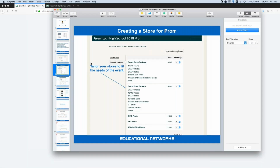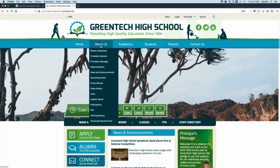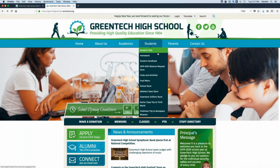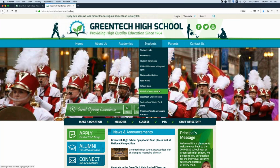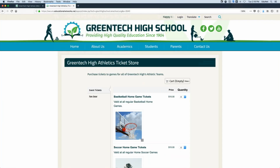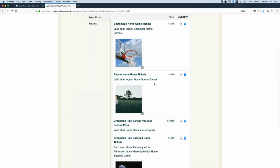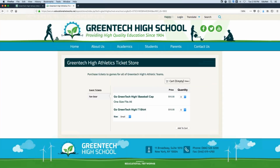On Green Tech High School, we can see some other great examples. So if we go over here and look under the Students tab, something that we're going to be able to see here is the athletics team store. So this is a great example of a store that's built for special events. It sells sports game tickets. Now it is spring, so we are in the season, of course, for basketball, soccer, and baseball too. And this also kind of serves as a store for students to be able to purchase school spirit wear, and that's exactly what we're seeing over here.